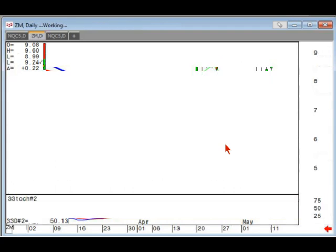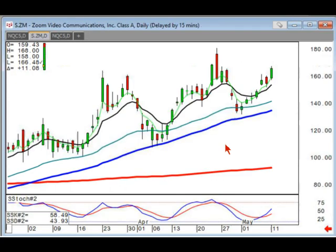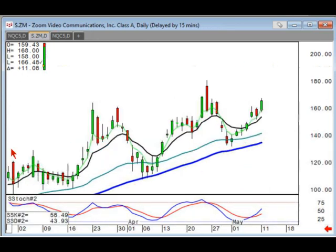Zoom, oh, I forgot to bring up Zoom. I had it written down. I never got to it. Zoom is more than likely coming back up to the top of the channel. You can see how there's parallel lines. That makes this area your next likely target.